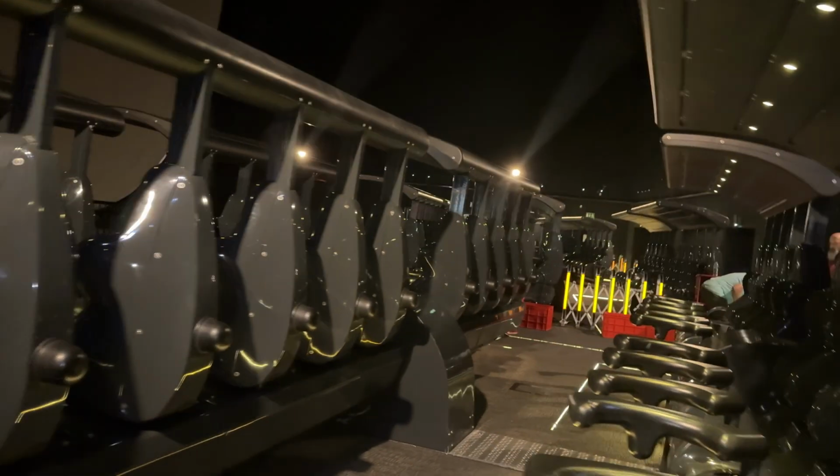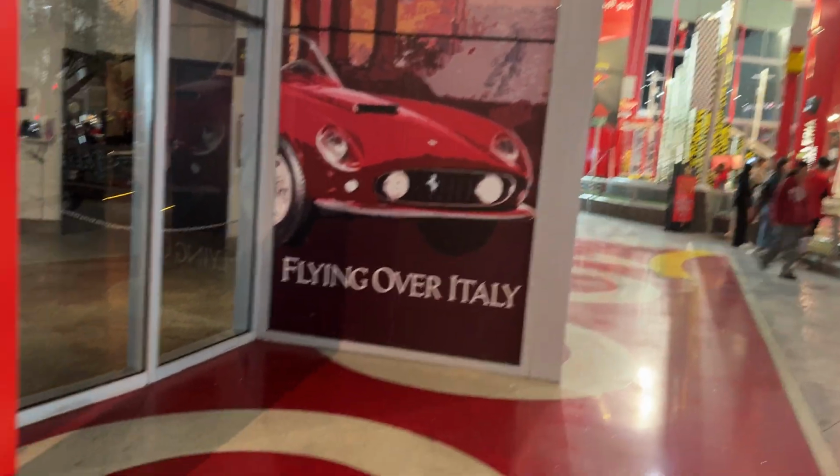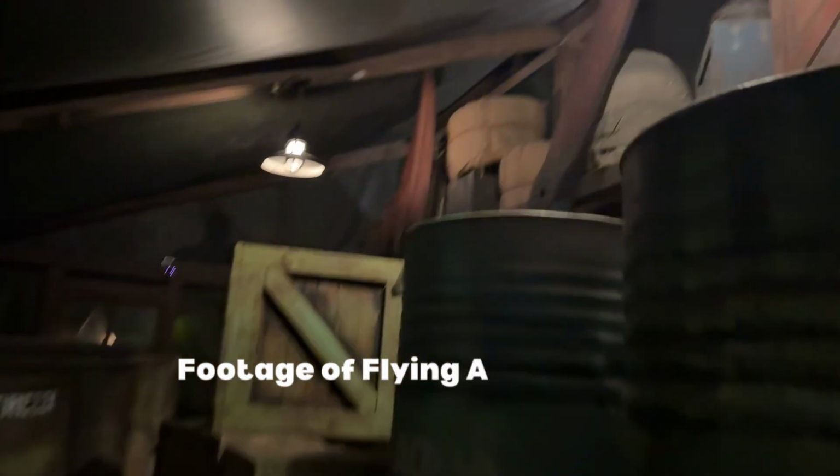If you decide not to make Formula Rossa your first priority, then I'd 100% recommend going before the park closes, at which point you're probably going to be able to walk on anyway, because at that time it tends to be really quiet. The next best ride is Flying Aces. It's a close second to Formula Rossa.